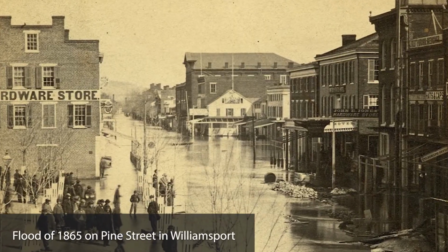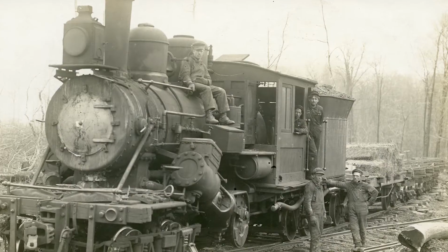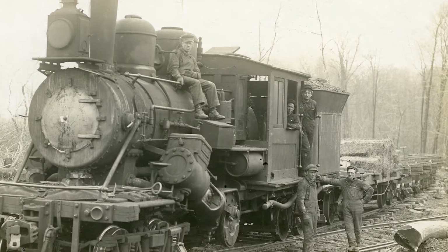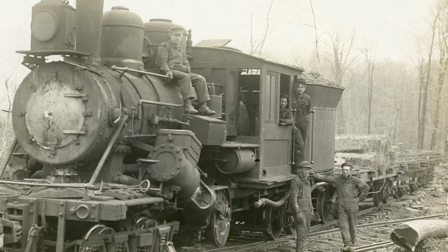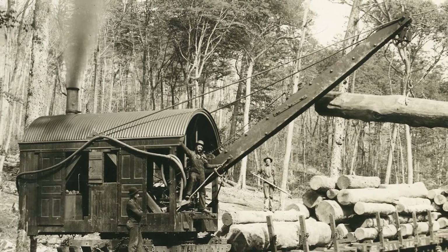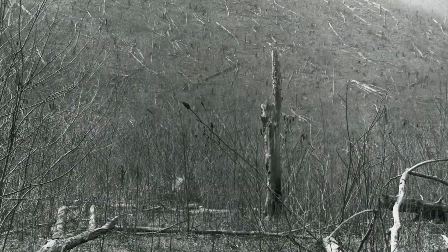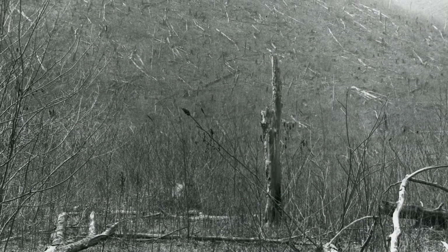The boom started going into a decline after the 1880s. It's for a couple reasons. There were a couple floods here that damaged the boom, and they had to rebuild it. And between that and the railroads coming in as a sort of a replacement method for transporting logs, companies just weren't using the boom as much. But the biggest issue was that they were clear-cutting the forests. They didn't have conservation in mind, the lumber companies. They were just basically taking what they needed and moving on.